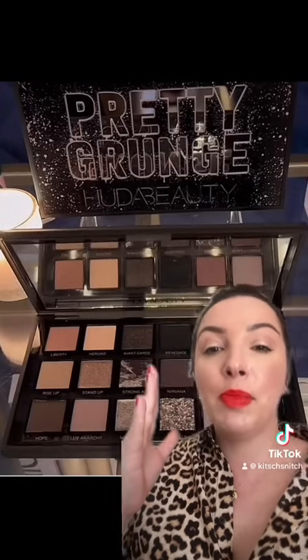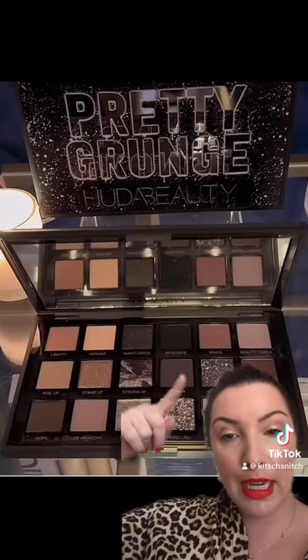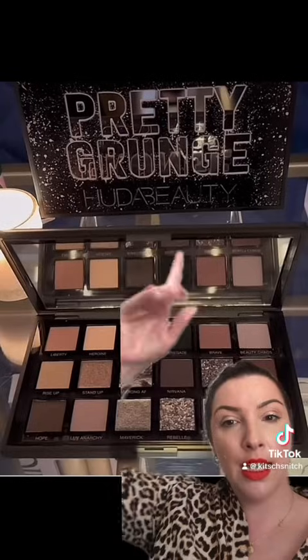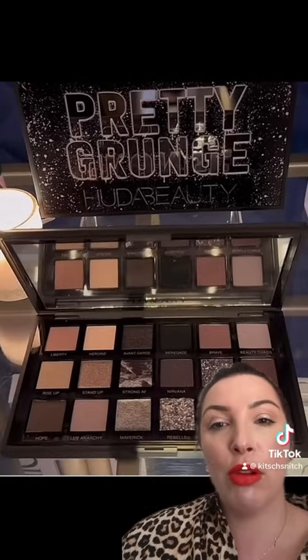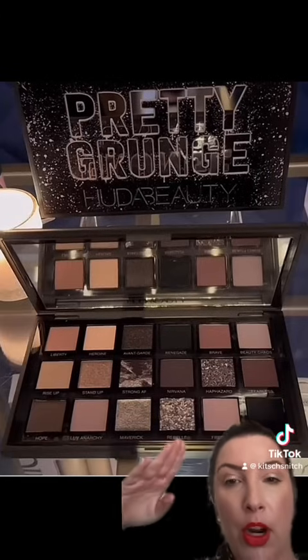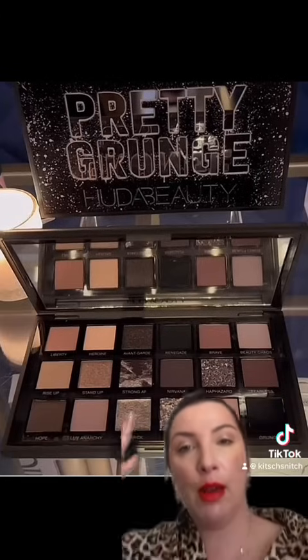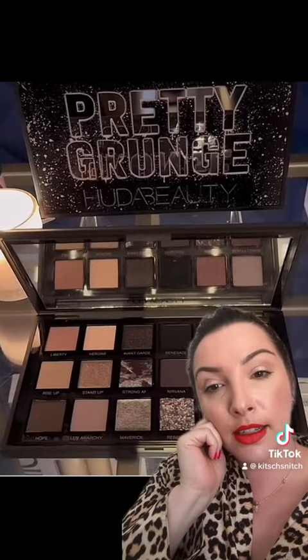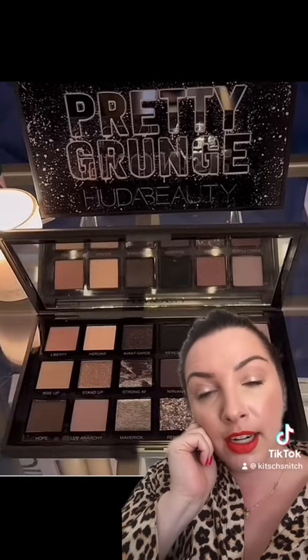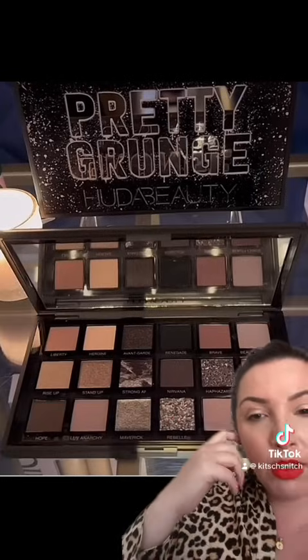No. I was worried that we're going to end on such a low note, but then I forgot that this was in my camera roll. It just wasn't recent. This is a sneak peek. Huda Beauty, this is the Pretty Grunge palette. There we go. Don't know anything about it. I think there are more photos floating around. Someone tagged me in this the other day and I saved it, and that's all I can be bothered finding right now. But this is a grungy palette.